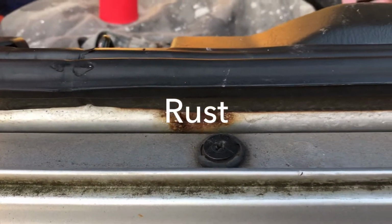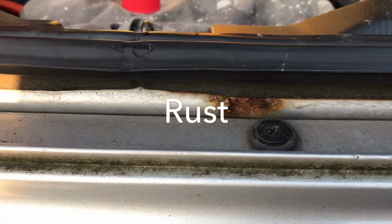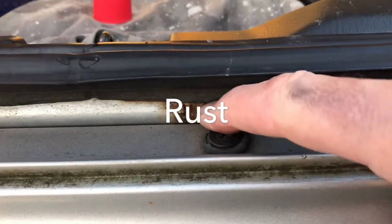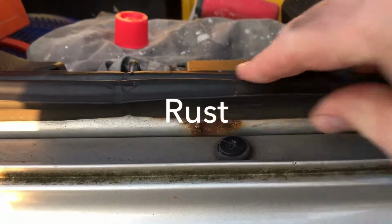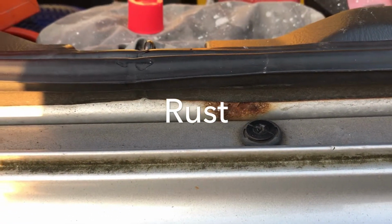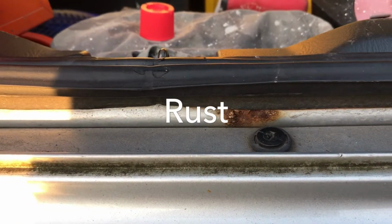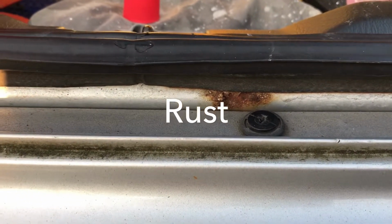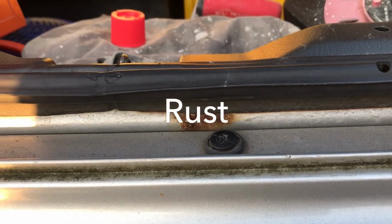Fix your own rust. Definitely a good one for the DIY. Just requires a bit of scraping, wire brush, bit of primer, bit of paint. Get the right colour paint, and don't let it go too far. Like on this one, I need to do this, but it's only surface rust and I can do that. Just pull the trim off and scrape it down, prepare it, primer it, do what you have to do. Research it first before you do it, but definitely if you can do the ones underneath as well, even better. It keeps your car lasting longer and less chance of failing an inspection or an MOT. Depends where you are. Definitely a good one for the DIY.